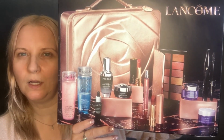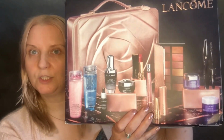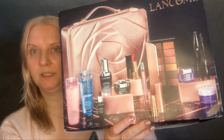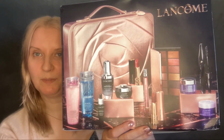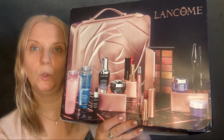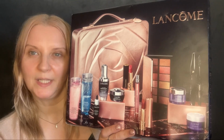I did get this last year, but last year I had to buy two things and then pay £85, I think, for this case. But this year they just let me have it. I just bought it for £90, so it was really good. You get a lot of products in here, and I think it makes really good gifts to people. You can give it as a whole gift, or you can split it up and give it to lots of people. So should we open it up and take a look inside?